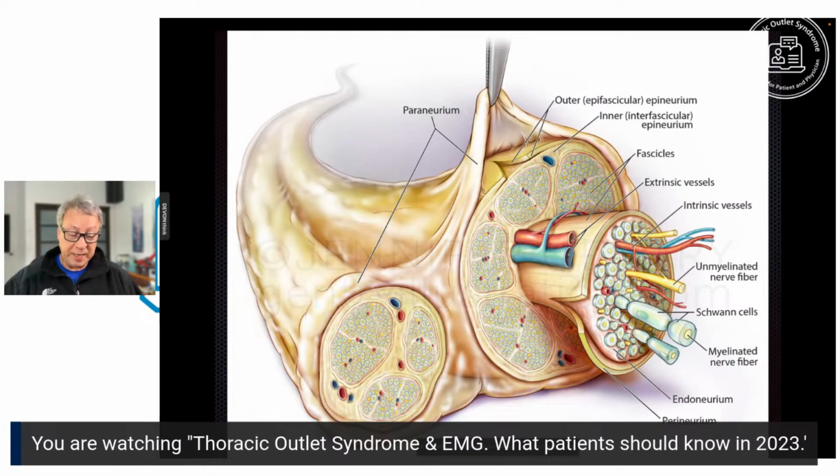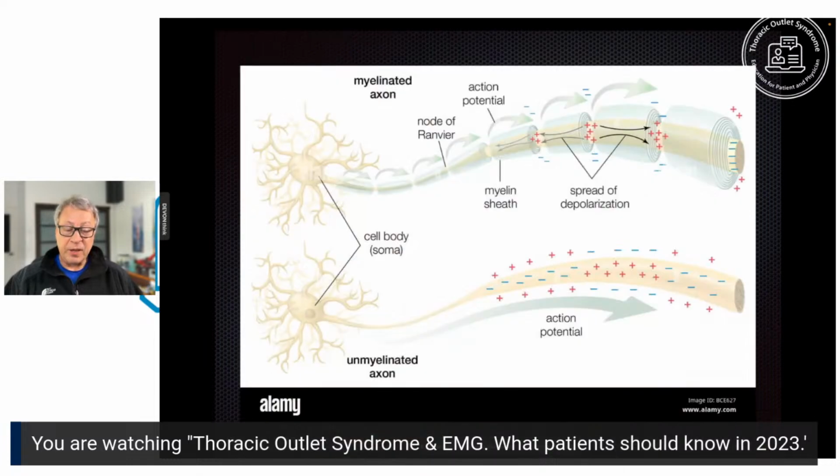Some of these will be myelinated and some of them won't. Some of them are motor nerves carrying impulses out to the muscles. Some of them are sensory nerves picking up various types of sensation. And another type is called an autonomic nerve. That's an unconscious pre-programmed nervous system that does things like control blood pressure, sweating, blood flow to parts of the body.